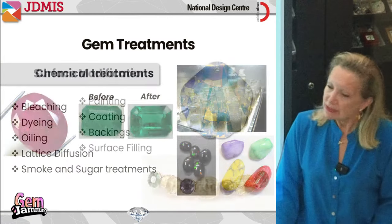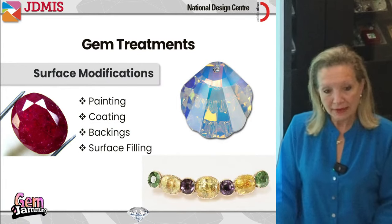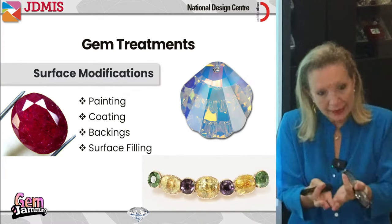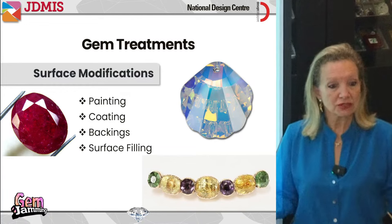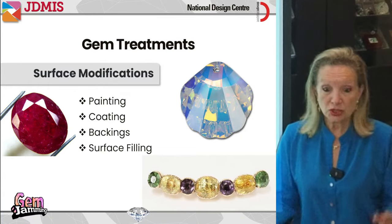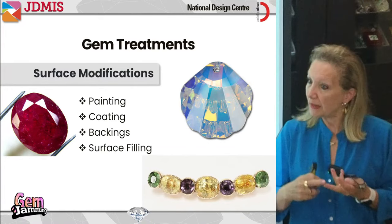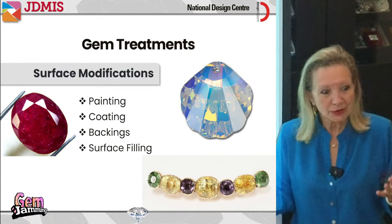And we have surface modifications, which have existed for a very long time. Do you know that you can paint a cut faceted gem, and you can paint it just a little tiny bit on the girdle or on the back of the stone, which is the pavilion, and suddenly you can completely change its color and it won't be noticeable? Especially if you set it into a piece of jewelry, it could be painted with paint, it could be painted with a felt pen, it could be painted with anything. I mean, nail polish is included.